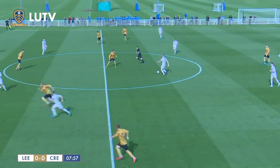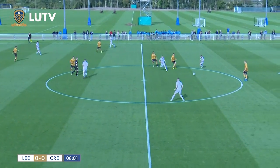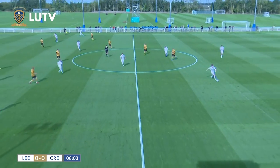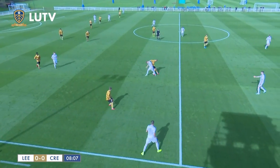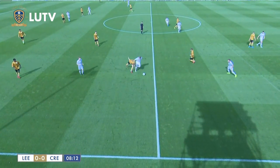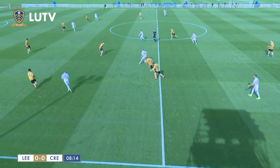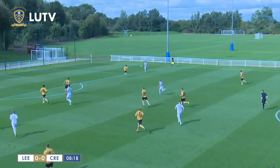Intercepted that by Clark. Now he's going to go on a little run of his. A bit more central than he normally finds himself in, so he's drifting back out to the right as we speak. Dispossessed, goes back to win it back though. Good work. Turns past his man and makes a real big difference after losing possession earlier on.